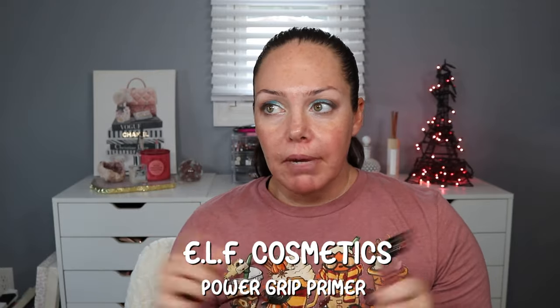Okay, you guys. This palette, really, really like it. I love the quality of these shimmers. We'll go and finesse it once I've done my base products. Now, I did say we're going to use the e.l.f. Power Grip Primer with the 4% niacinamide. This is kind of like the dupe for the Milk Makeup Gripping Primer that everyone was in love with. I was not a fan of the Milk Makeup one, but I love this.